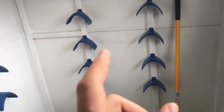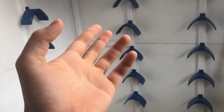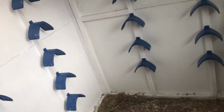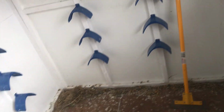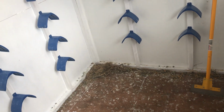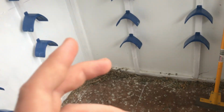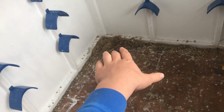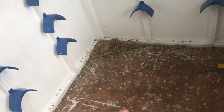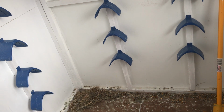I actually lost a show racer hen, the one that was in the last video that I said was acting a bit sick sitting in one corner. Well, when I picked her up, there was no weight on her, like there's nothing on her. Her legs were so skinny, it was only skin and bone, and I don't know what happened to her, but she lost a lot of weight. She was in this loft for 2 or 3 days. I had that bit of hay in that corner so she could go and lie down. I had food in here and water as well, but she didn't make it.